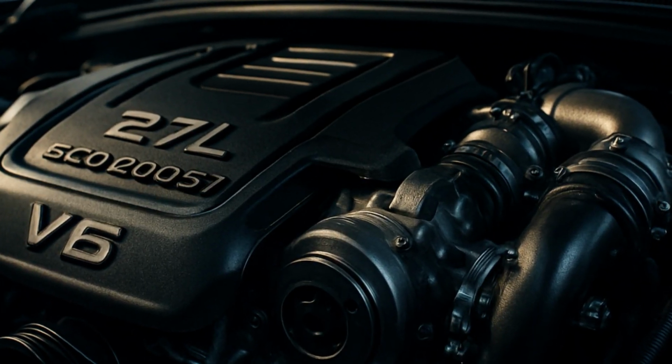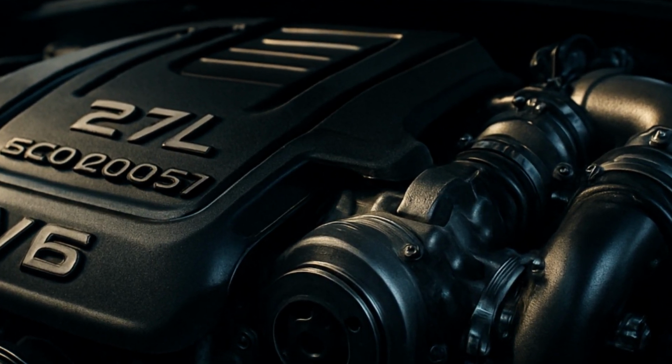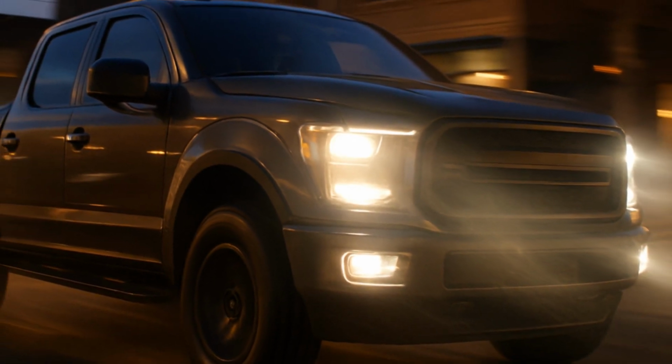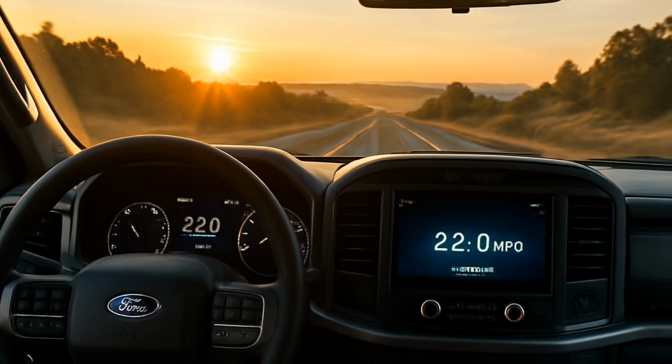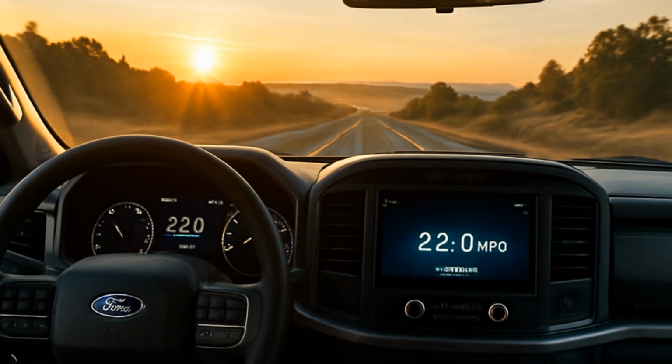The 2.7-liter EcoBoost engine, though, is the real MVP. I mean, for a truck that weighs as much as a small moon, pulling 325 horsepower out of a V6 feels borderline magic. You're looking at 0 to 60 in mid-6 seconds. That's not sports car quick, but it'll surprise a few people at stoplights.